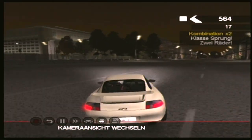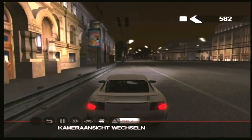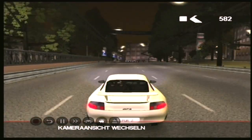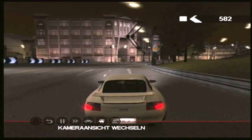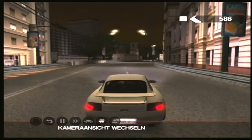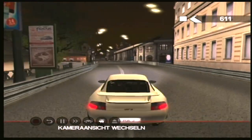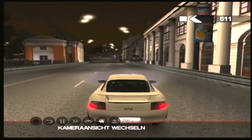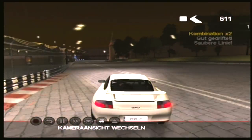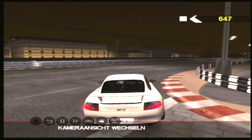Now that was quick. Not perfect by any means, but still very quick. Or was it this lap where I took the corner perfectly? No, that was a little bit slow. I was more cautious there this time around. That was good though.